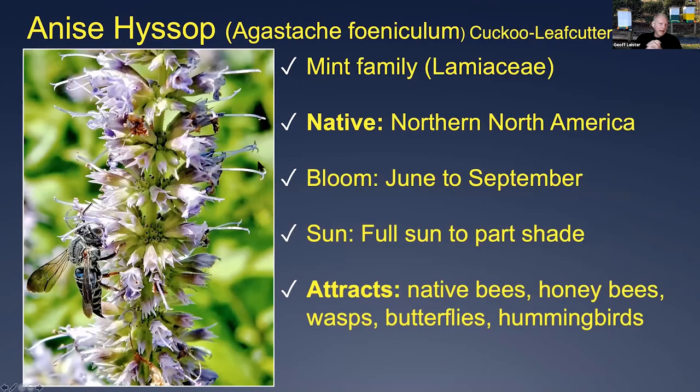Another great bee plant that I love is anise hyssop. A member of the mint family, it's native. June till September, it's in full flush. You can cut it back, it'll regenerate floral shoots. Full sun, it attracts all kinds of pollinators for a long period of time. It is also noticed that there is a cuckoo leafcutter bee that's already feeding on it.